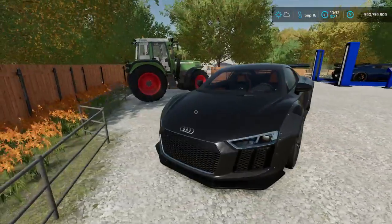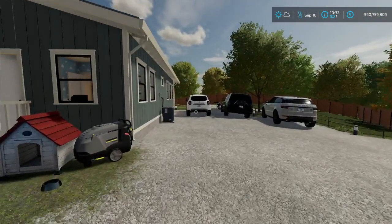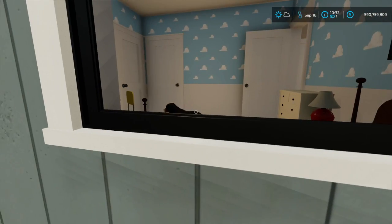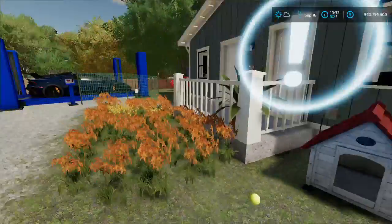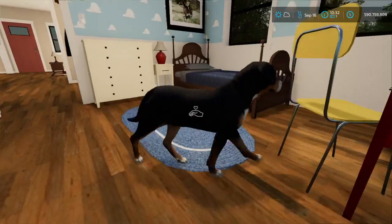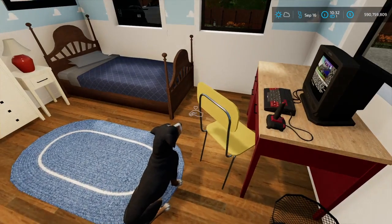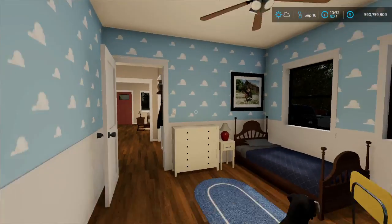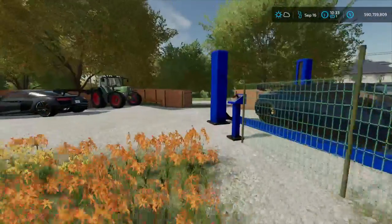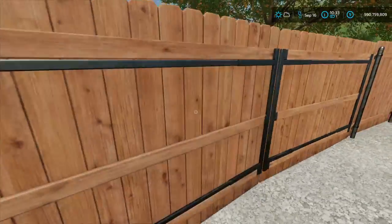But just to have these cars back, like the Audi, Range Rover. Oh, my dog is inside. What are you doing in there? Named him Bear. What are you doing in here, Bear? Good boy. And yeah, I leave my door open, one of these, or the backyard, because he can roam around the entire property when I have these gates closed.